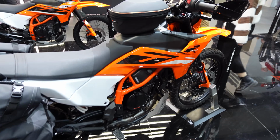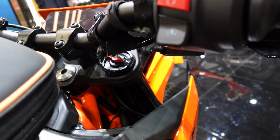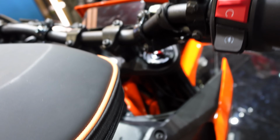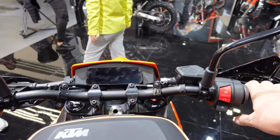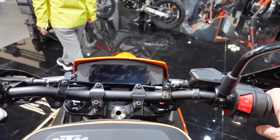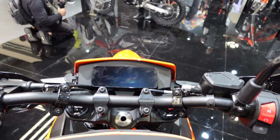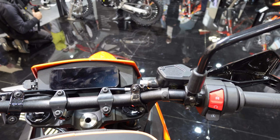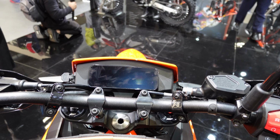It is still fairly basic, but if you just have a look at this, it's got the fully adjustable WP suspension on it. I am just going to try and see if I can get on it one-handed, one sec. And you can't really see on here, there's a place to sit. It's actually pretty comfortable. If I put my camera down like that, I can just about get my toes down on the ground, and I'm 6'1". So it's certainly a tall bike. This is not the low to the ground 390 that the old Adventure was, not at all.